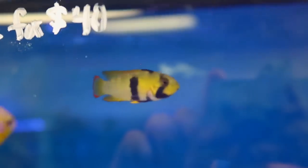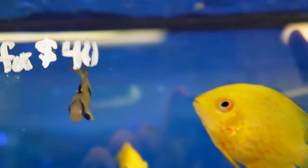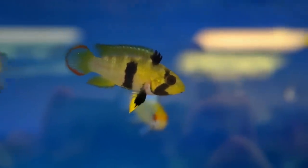Ooh, but look at this guy, this Episto here. I wanted him. That is a really pretty Episto. I want to do a few Episto tanks. I do this every time I do a fish store tour, but there's so many fish that I want to do a tank of that fish. And this is one of them because look how cool he is with those facial markings, that black bar, the black on his fins, and that real pretty gold color. That is just a gorgeous fish. Look at that. That's a pretty fish. Love it, love it, love it.